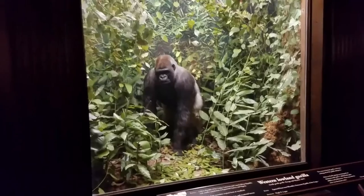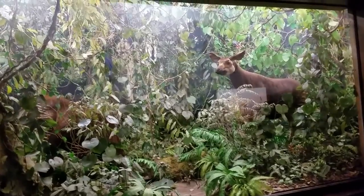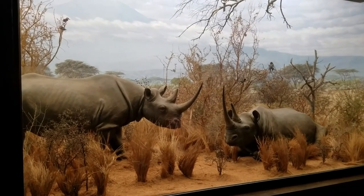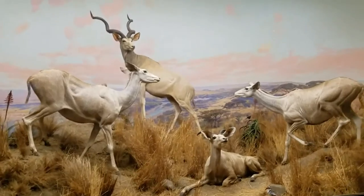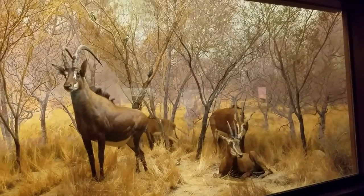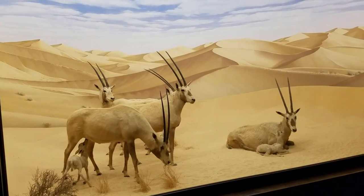Everything in these dioramas is so realistic, including the trees and plants. You can tell a lot of work goes into each and every one of these dioramas, and they are nothing less than perfect. Also, the backdrops aren't painted by just anyone, guys. Nope, they are only painted by prominent artists, so the backdrops themselves are considered noteworthy pieces of fine art.